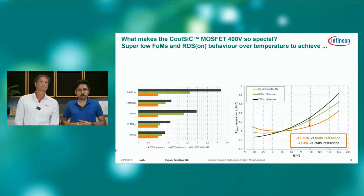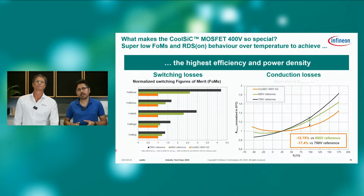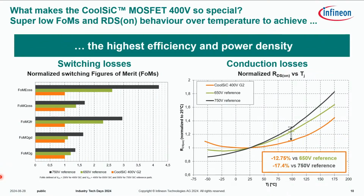So moving forward, to delve a little bit deeper into the switching figures of merit and how they compare with reference technologies, the 650 volt CoolSiC Gen2 and 750 volt CoolSiC Gen1, which are the released reference parts in this slide that you see referenced. On the left hand side, you see the switching figures of merit, and you see a significant improvement in EOSS, QOSS, and QFR. These are typically what block or limit your switching performance, and these have been significantly reduced.